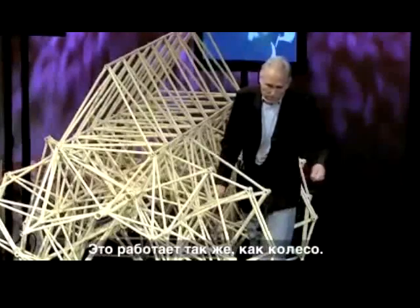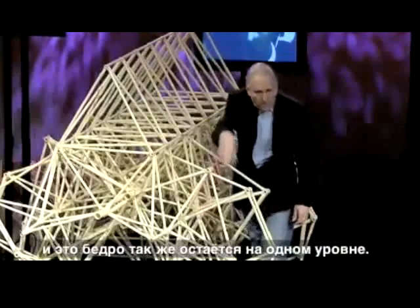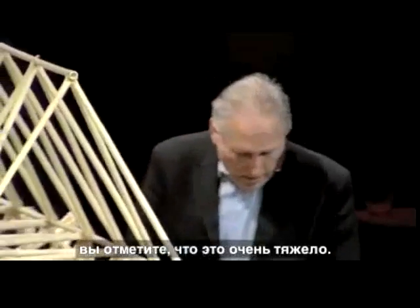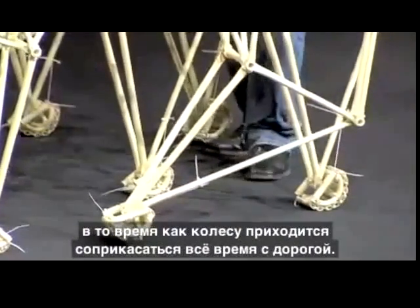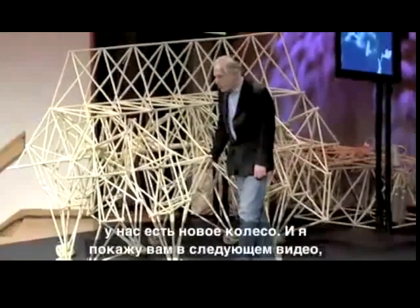The axis of a wheel is staying on the same level, and this hip is staying on the same level as well. In fact, it is better than a wheel, because when you try to drive with your bicycle on the beach, you will notice it's very, very hard to do. And the feet just step over the sand, and the wheel has to touch every piece of the ground in between. So 5,000 years after the invention of the wheel, we have a new wheel.